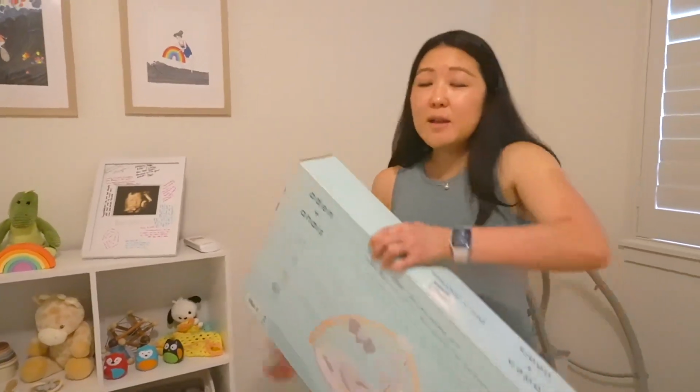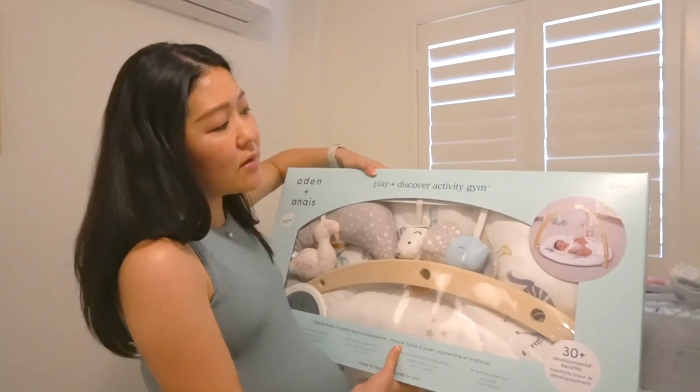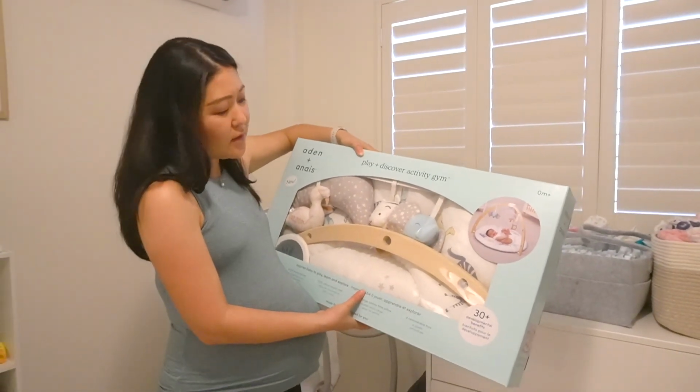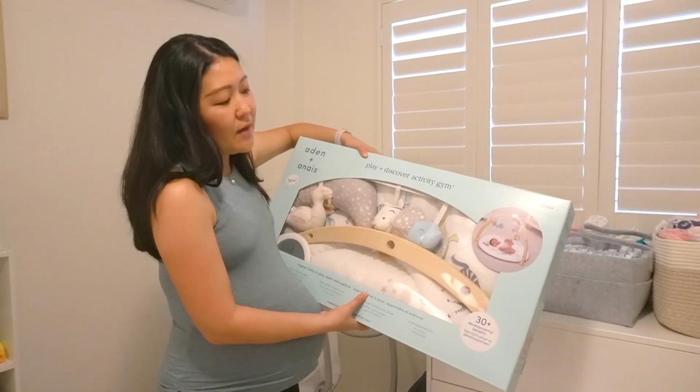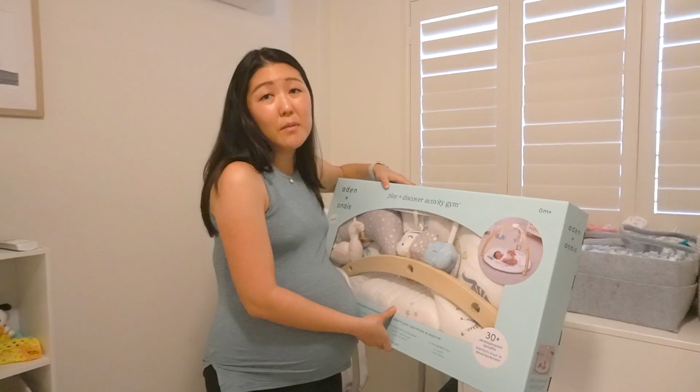We will see if baby likes this. We also, we didn't take it out of the box yet, but I wanted to show everybody this Play Discover Activity Gym. It's just really cute. It's from Amazon. It was on our registry. My auntie bought it for us, and I believe we'll probably set this up downstairs when baby's here.